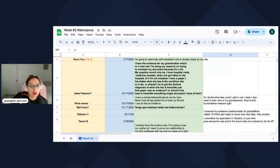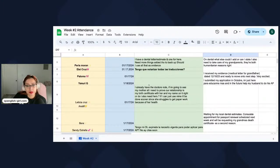Alrighty, let me go to the next one. Esta es una muy buena pregunta. Dice, ¿tengo que notarizar las traducciones? No es necesario, con que las certifiques. Eso sí es necesario, ¿ok?